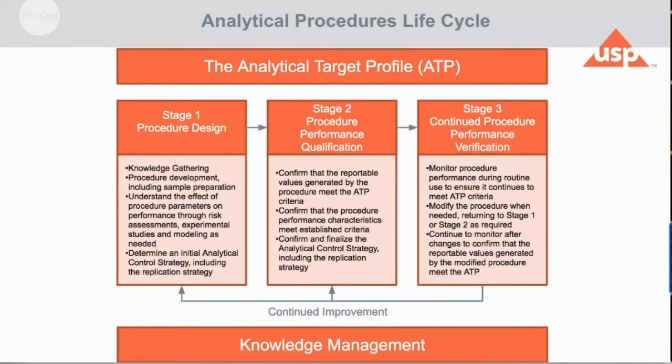It starts with the very early stages of the method, the need for the method, which is developing the analytical target profile. This is an element that is probably new in the validation scheme, and I think it is one of the most important pieces, because this is where we define the necessary quality of the reportable value. And then stage one, stage two, and stage three, the three stages that continue after the definition of the ATP, have the only purpose of demonstrating in every stage of the life of the method that the results we are obtaining meet the requirements of the analytical procedure life cycle. So briefly, stage one is procedure design.